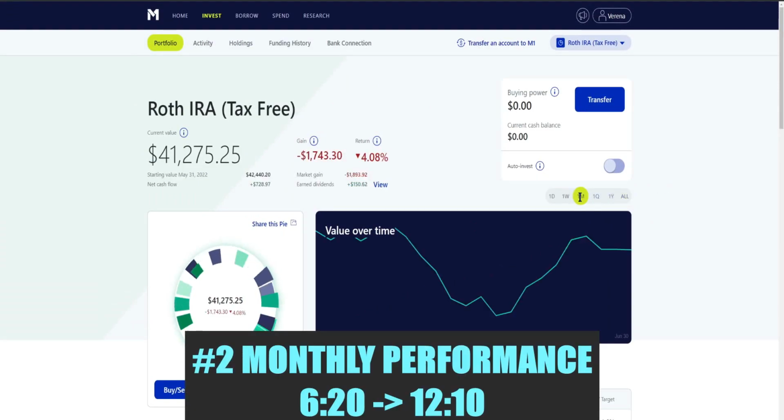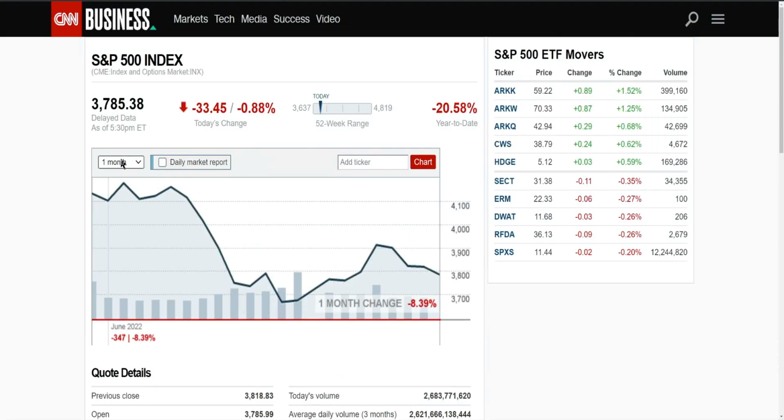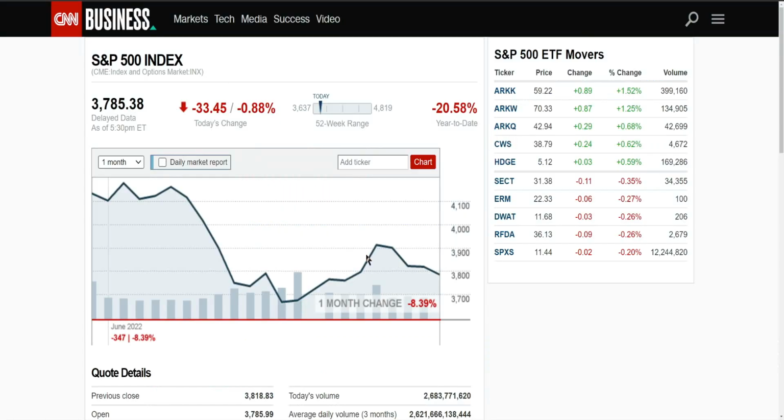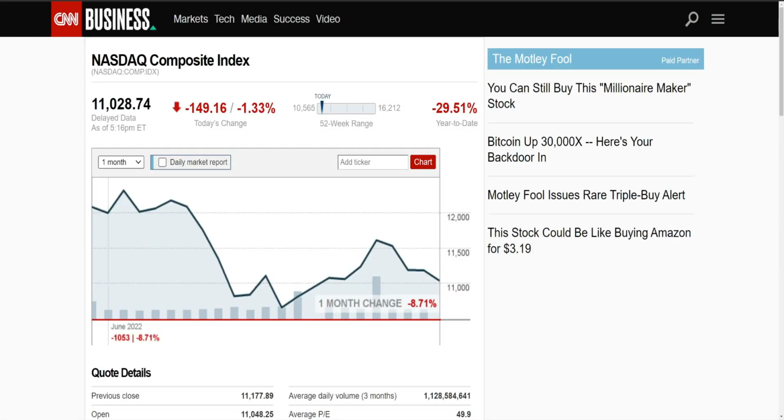Now, on the monthly performance within this portfolio, in the month of June, as of May 31st, 2022, we are down roughly 4.08%. If we compare this to the S&P 500 over that same time frame, it is down roughly 8.39%. So the market took a harder hit. Even if I removed the earned dividends, we would still be within 4% negative versus anywhere near what the S&P 500 has lost. The Dow Jones is down 6.71% on the 1 month, and the NASDAQ is down 8.71% as well. So the June month definitely took a really hard hit.